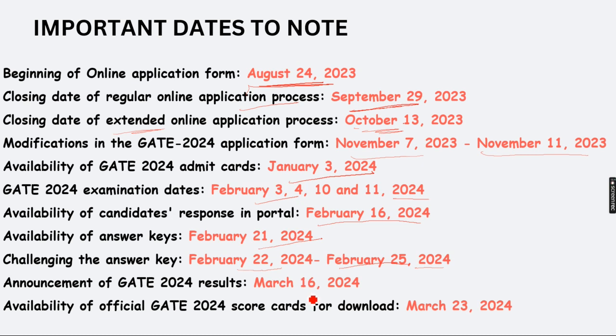And the announcement of the GATE results in the online portal will be March 16, 2024. So the availability of the official GATE 2024 scorecards for download will be March 23, 2024. Again, these dates are liable to change and candidates are requested to regularly check the official GATE 2024 website for any new announcements or updates.